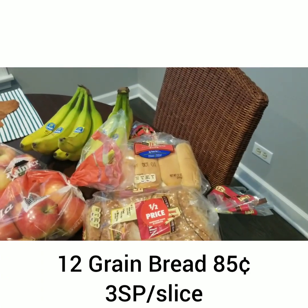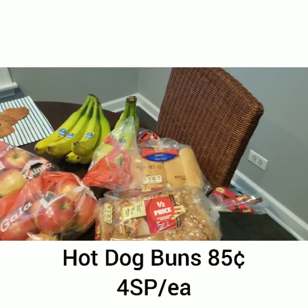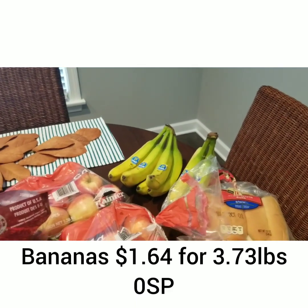Hot dog buns were still on sale, and you know I'll be using them for the chicken sausage, and those were still on sale for 85 cents a piece. Bananas were 44 cents a pound.